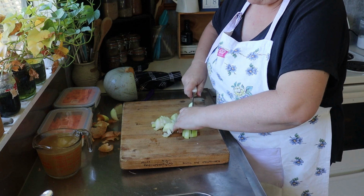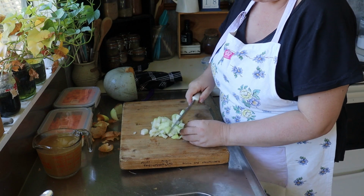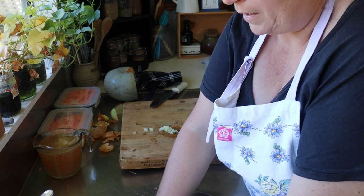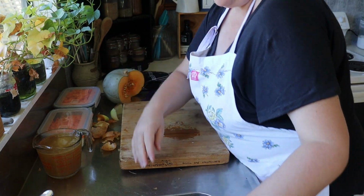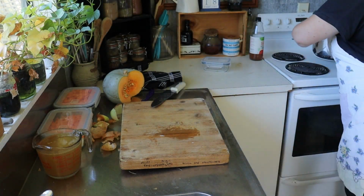So we'll just make plain pumpkin, and I'll probably use a little bit of that cream as well to make it a creamy pumpkin. And I'll probably add maybe a bit of curry powder as well, just for a little bit of a point of difference. So I'm just going to pop this on the heat.